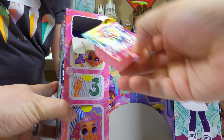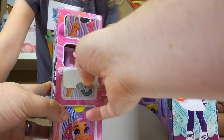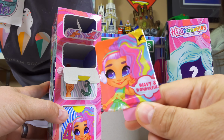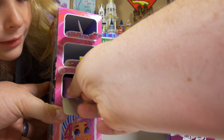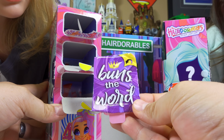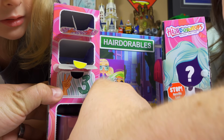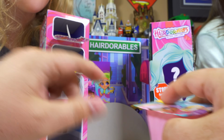So we got one, okay. Peace, love, and hair. Okay. And then we got another one. We got wavy and wonderful. And then we got number three. This one is buns the world. Oh. Okay. Let's see, we got number four. Cuteness ahead. Whoa. All right, so we got all those.